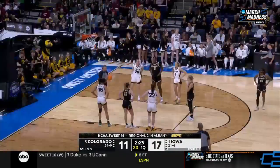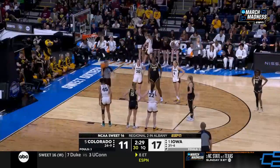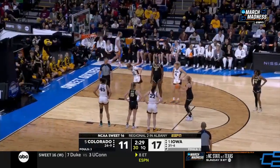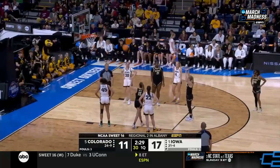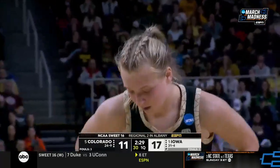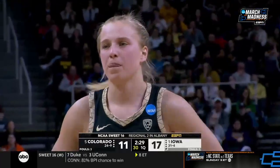Oh, I thought it was two clean blocks. Yeah. Maddie Nolan will shoot free throws and misses the first. Yes, there's Nolan with the outstanding offensive board.